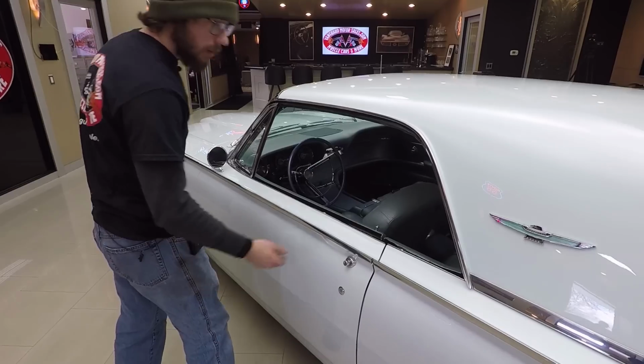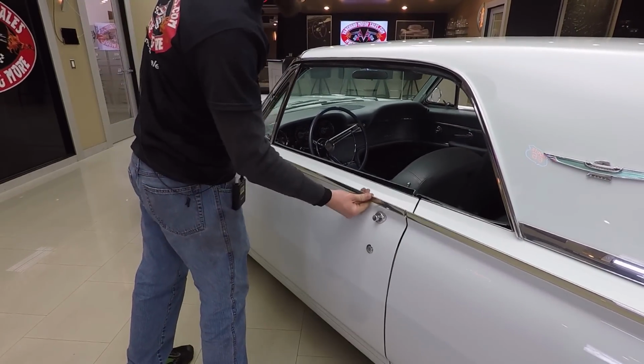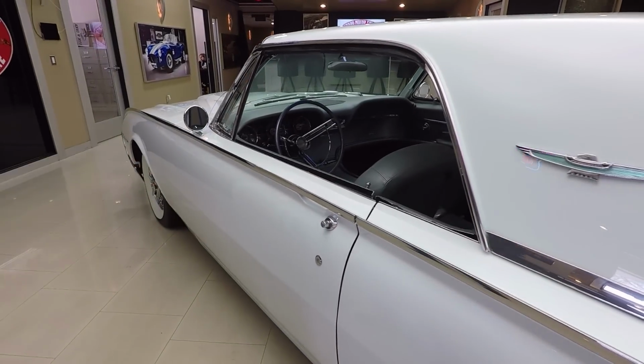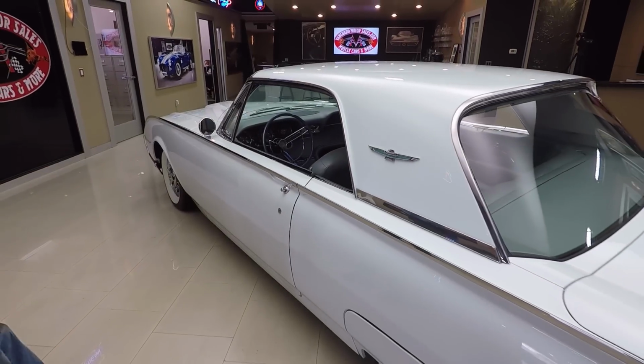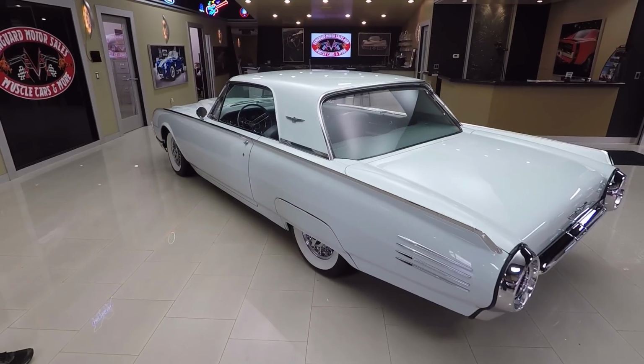Another big feature for this car we were just talking about is the extremely cool design for the door handle, where it's actually part of the trim. Extremely cool. And that was only on the earlier Thunderbirds, or this year of Thunderbird, I should say. It's absolutely awesome. Wide whites, of course, very fitting for this car.